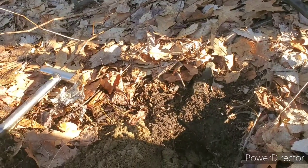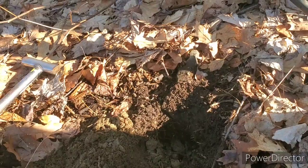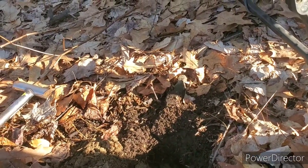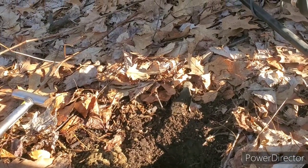I know there was an old house here by the old maps. And I don't know, I'm gonna do it a little bit more, give this a little bit more in here, and then I'm gonna move on to something else. But all right, hopefully there's more.